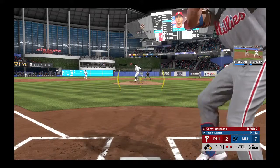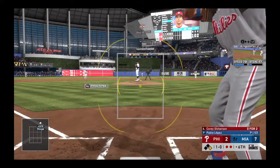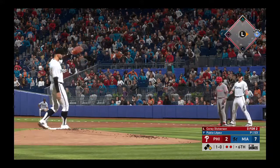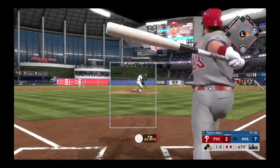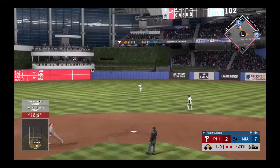Into the box, Corey Dickerson. As the first pitch misses to him, it's ball 1. He's 0 for 2 in the ball game so far. Now a throw over to first. Don't want to forget about him. The 1-0. Line drive, and that's a base hit into center field.